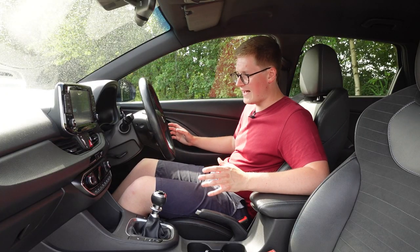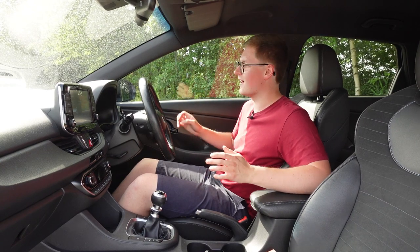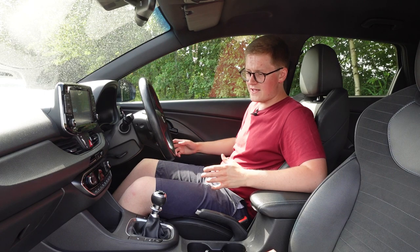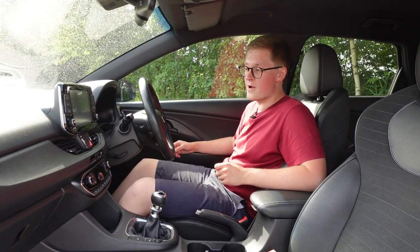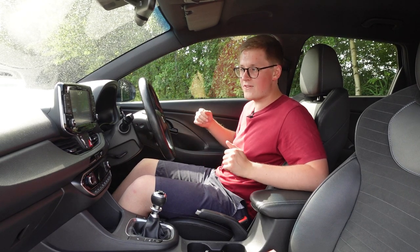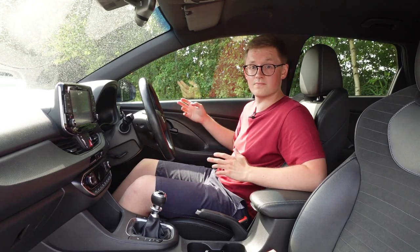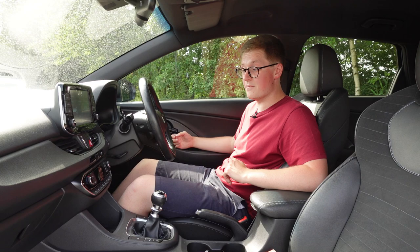And all the plastics in here are of a reasonably high quality. There are places where the quality is really high, like on the top of the dashboard here, this is all very, very soft. And then there are places where it's a little bit scratchier, like on the centre console here, that's a bit cheaper. But generally, everything is at least acceptable towards being very good. It all feels very solidly designed and very solidly assembled as well.